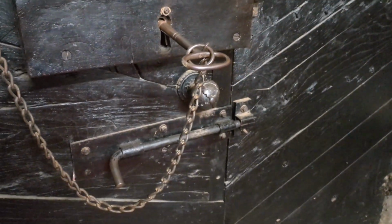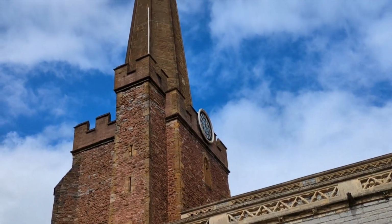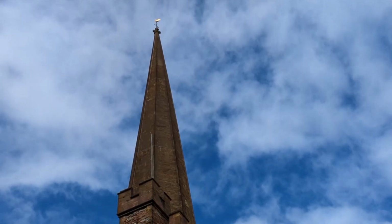So next time you're in town, look up. That tower has seen more than most of us ever will. And it's still here, pointing to the sky, listening to the bells, and judging you just a little for what you're wearing.